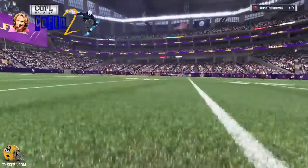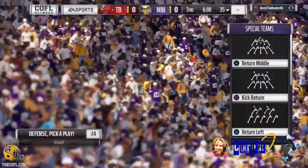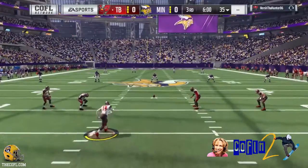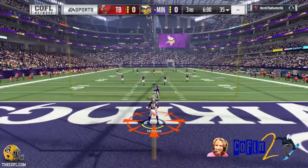So we've hit intermission. It's halftime. This is the NFL, and it's a presentation of EA Sports. Both teams appear ready for the fight ahead, and we resume action here in quarter number 3.